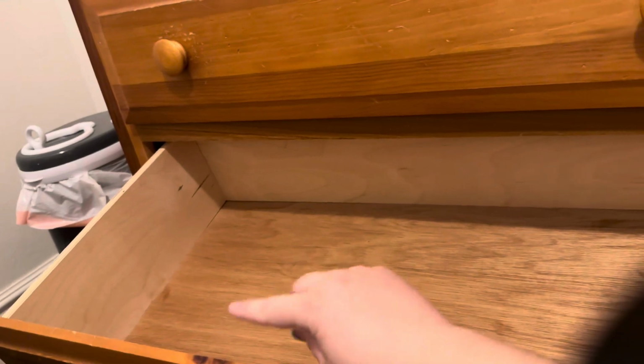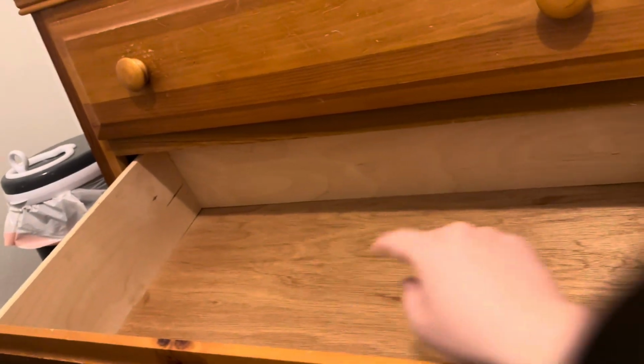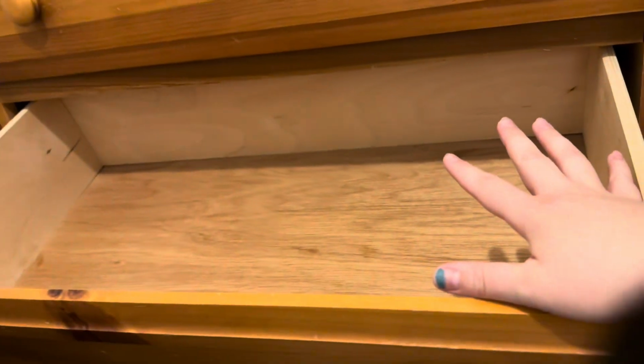Okay, we got an empty drawer. I'm thinking of doing pants and shorts, shirts, PJs, everything else right here. So let's get into that part.